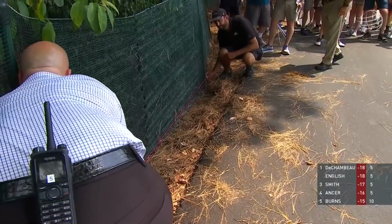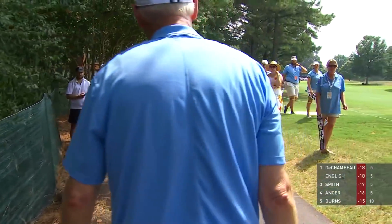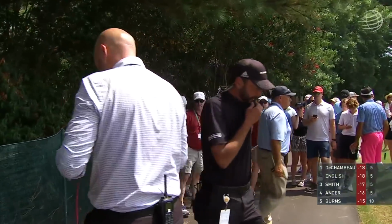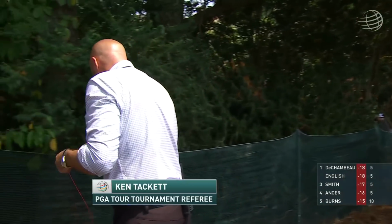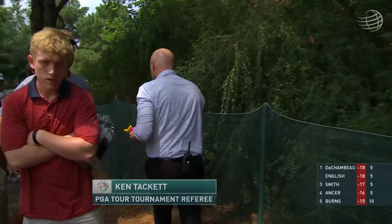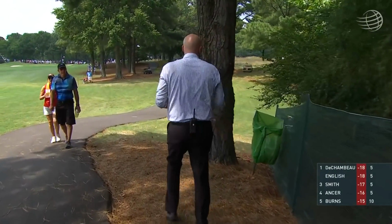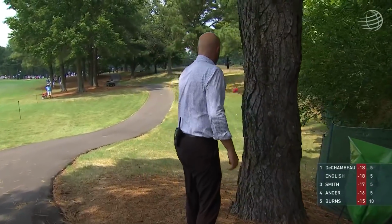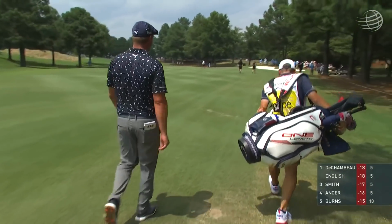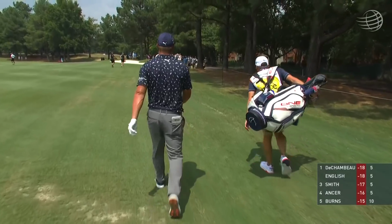Remember, as Mark DeChambeau said, the whole ball has to be out of bounds. Yeah, it looks like it's in play by one dimple. That's how thorough they have to be. Because remember, there's a tournament riding on this. WGC. Mark, well, Ken Tackett's going to have to deliver the news, whether it's good or bad.